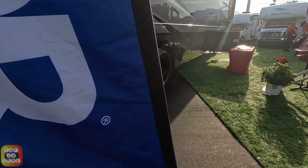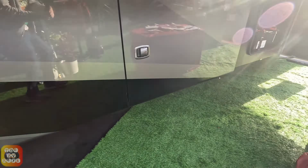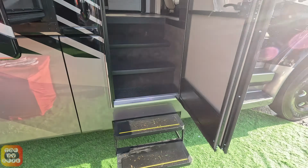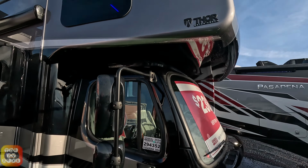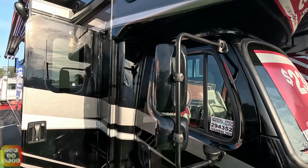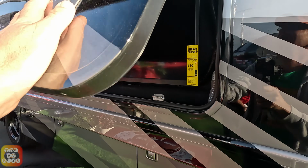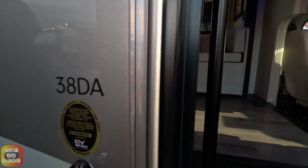Now this unit does have blacked out wheels. You don't have your typical chrome wheels, which some people seem to prefer. It's a nice little sporty look, and you don't have to worry about polishing those rims all the time. Up here, the top is seamless, so your chances of getting leaks are very minimal. Before we go inside, let's check out the TV with Bluetooth soundbar, and let's see what's waiting for us in the 38DA.